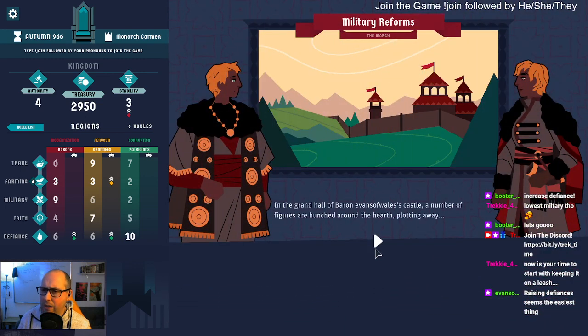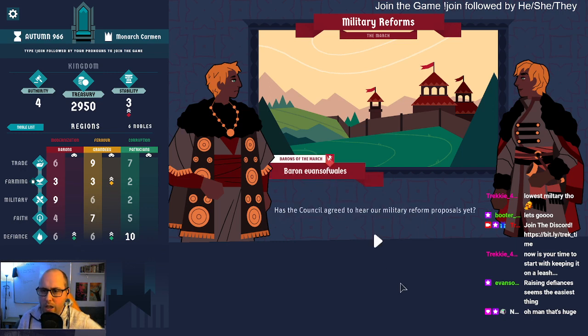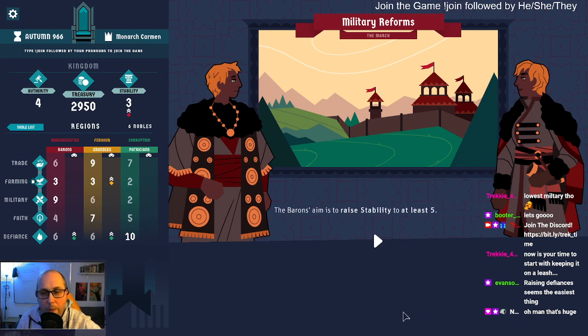In the Grand Hall of the Baron Evans of Wales Castle, a number of figures are hunched round the hearth, plotting away. Has the council agreed to hear our military reform proposal yet? No, not yet. The kingdom is too distracted with foolish business. Yes, if we can't help calm things down for a moment, we'll get our chance. The Baron's aim is to raise stability to at least 5.